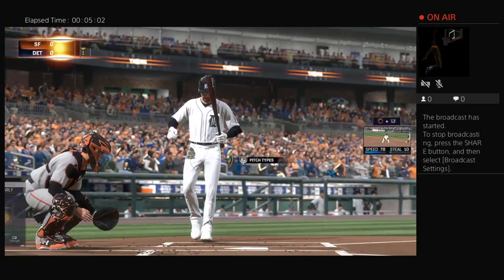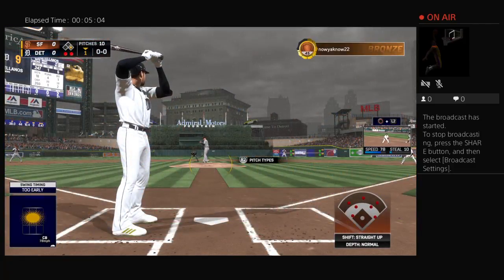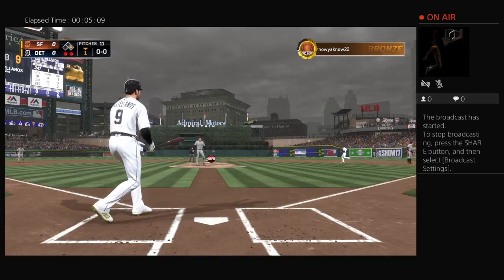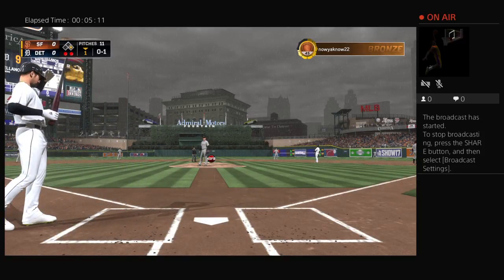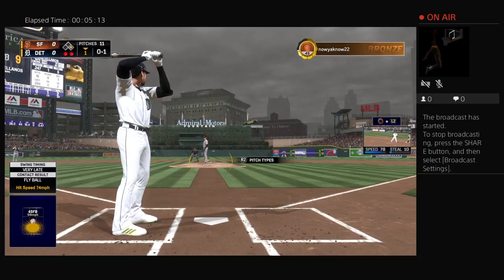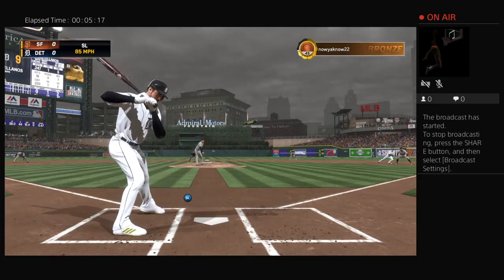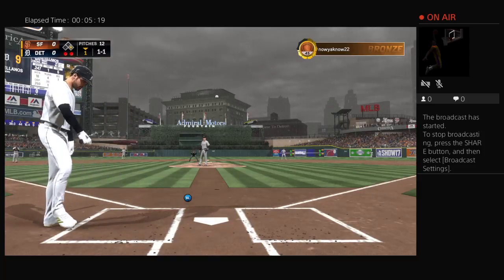Batting fourth, striding forward now, Nick Castellanos. The season batting average comes in down in the .240s. Sends that one out of play for strike one. Now the 0-1. And that slider's almost in the dirt.